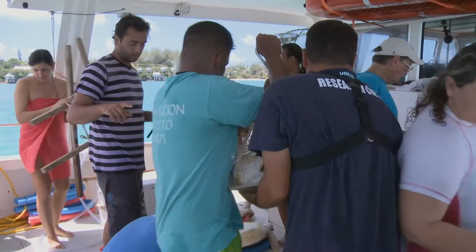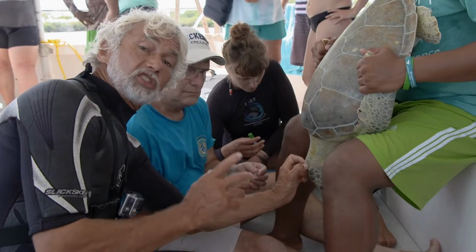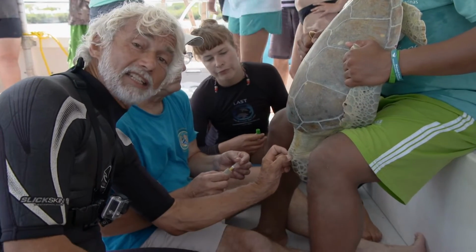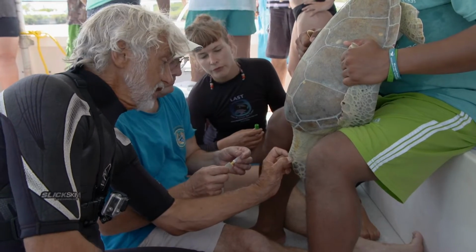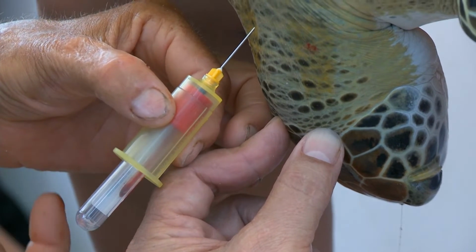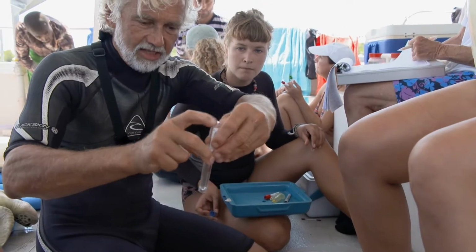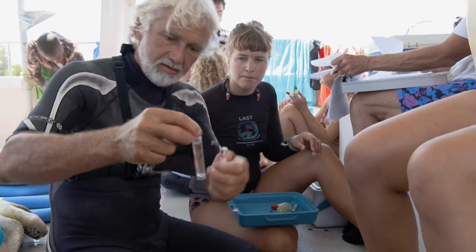Next, Neil needs to take some blood. So we're just preparing this turtle to have blood samples drawn for DNA analysis and for sexing purposes. There it is. That's blood. Sufficient. Just a little more. Just a little more. There's all our DNA that we need. Plenty.